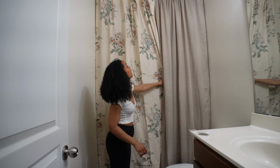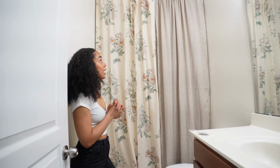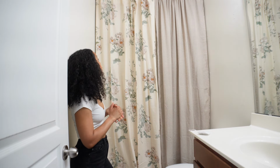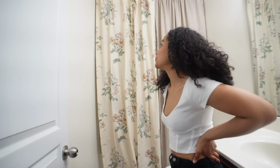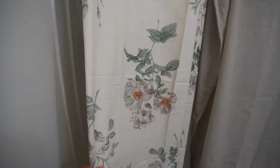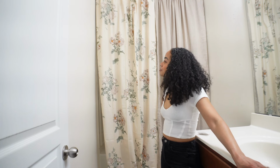Wow. We have decisions to make. Which one are we going for? I might just keep this up for the night just to kind of see what I'm feeling. Yeah, I don't know. They both look so beautiful. This print is just gorgeous. And this one is also really pretty. It's more of a slubby fabric, beautiful taupe color. It's just so neutral. I don't know.